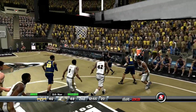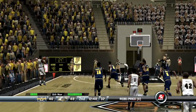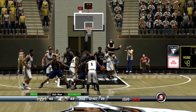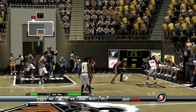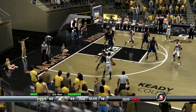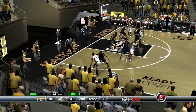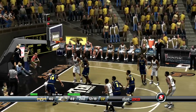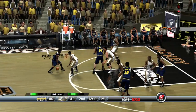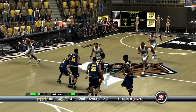Nixon dishes to the high post. The crossover. Right to tie. Missed. They're still down 7. Brown dumps it off. Left side. Passes to the top of the key. Number 32. Brown shoots it up. Can't put an end to the scoring drought. But they still lead by 2. Bounces it down low. Reed, nothing but net. And we're all tied up 48.